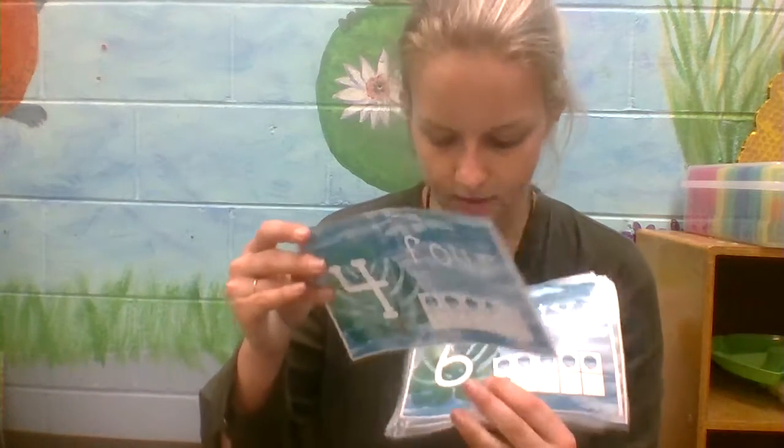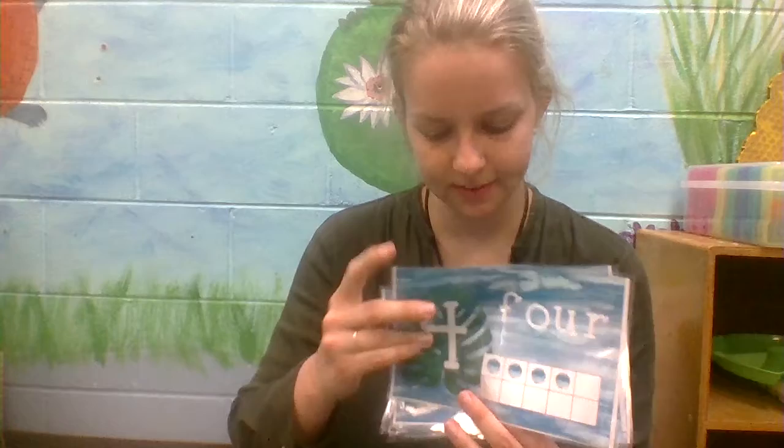So today, instead of our zoophonics, we are going to do our numbers. So can you guys count with me as we get started? Ready? 1, 2. Oh my goodness gracious. That's not what comes next. Our numbers are all mixed up.